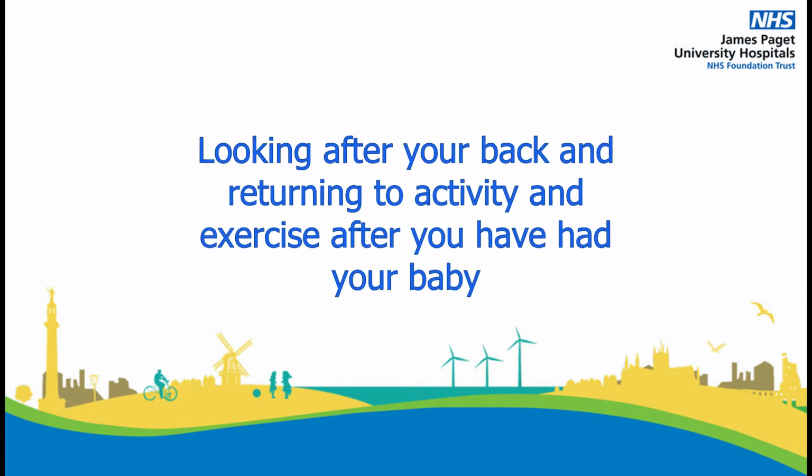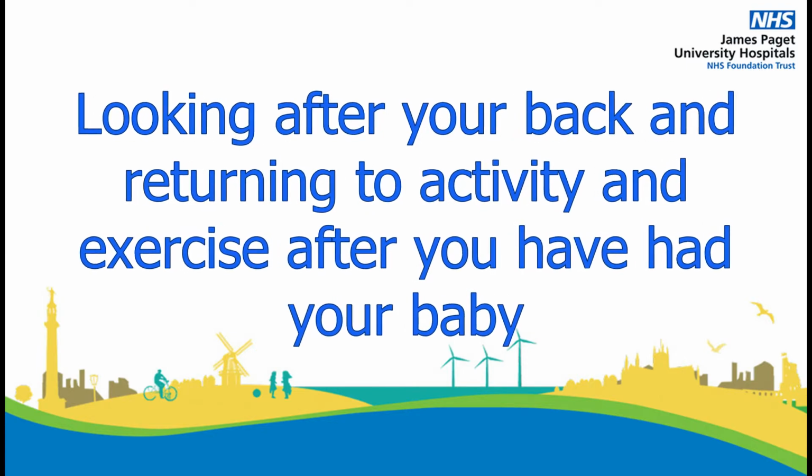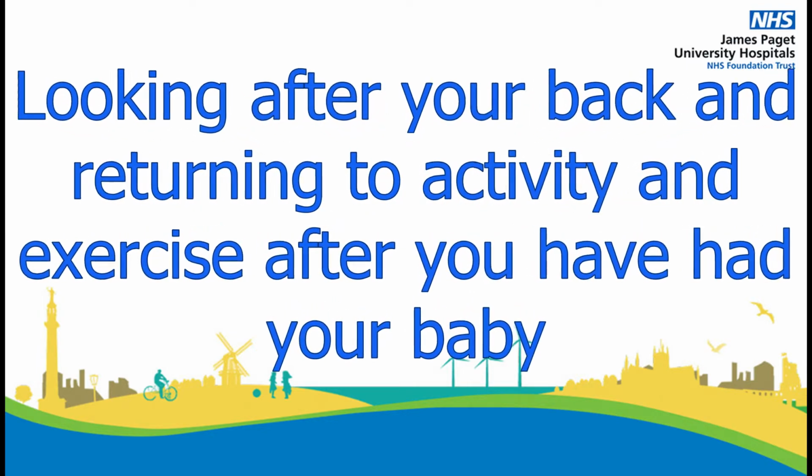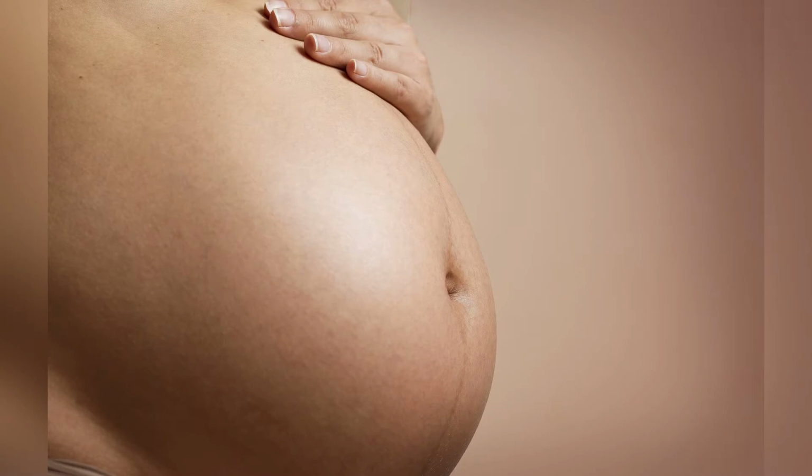Looking after your back and returning to activity and exercise after you have had your baby, from the Pelvic Health Physiotherapy team. After any type of delivery, it is sensible and recommended to slowly and gradually return to your pre-pregnancy level of exercise and activity. It takes several months for your body to heal and to regain strength, particularly in your abdominal and pelvic floor muscles that can be greatly affected during pregnancy and your delivery.